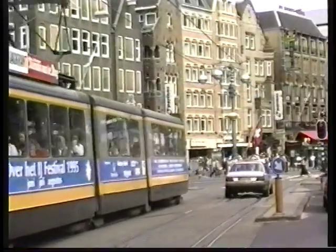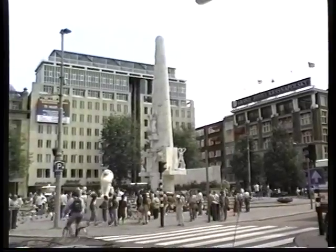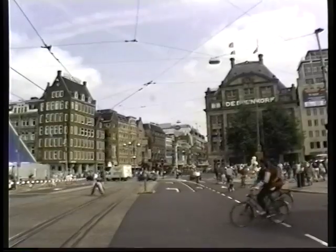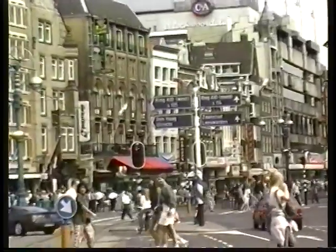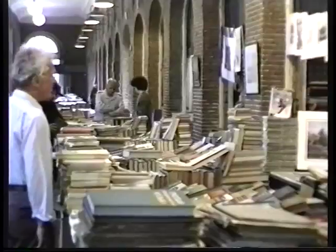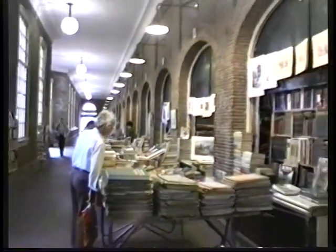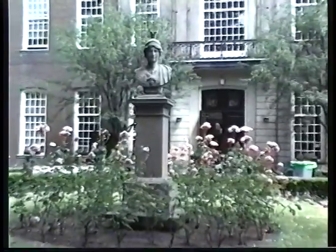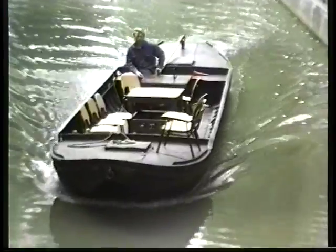The main square is called the Dam because this is where the River Amstel was first dammed. In the middle, the unsightly obelisk is a war memorial. The first dam may have been built as early as the late 13th century. Near the Dam Square is the University District. Its bookstores are housed in an arcade that's been selling things for 200 years. It was the entrance, formerly, to a poorhouse for old men. One of many graceful squares in the University District.